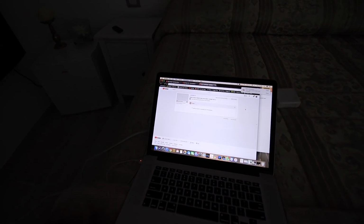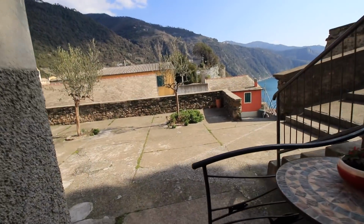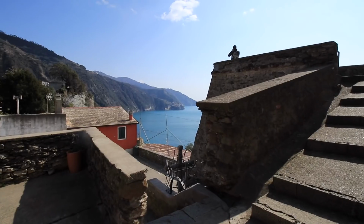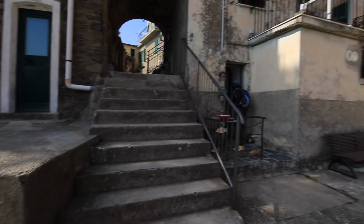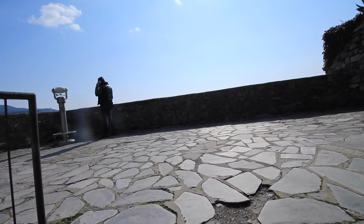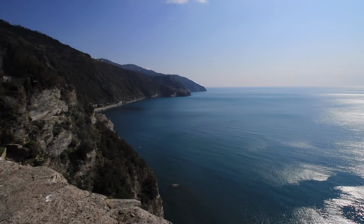Uploading a video right now for you guys, taking advantage of Wi-Fi. And let me show you guys this view. Pretty nice view, guys. And this is our little entry doorway. It's our balcony view. Not bad at all.